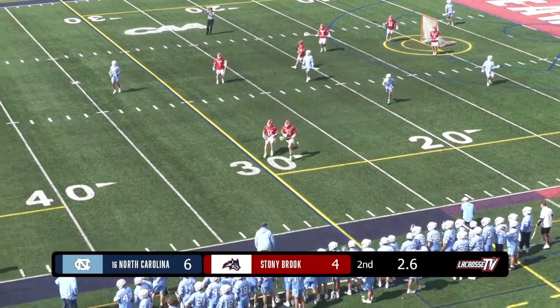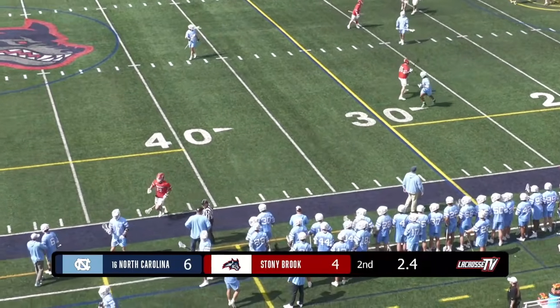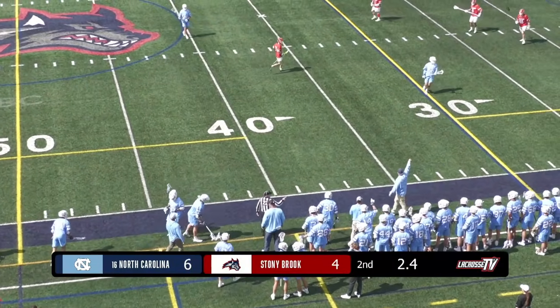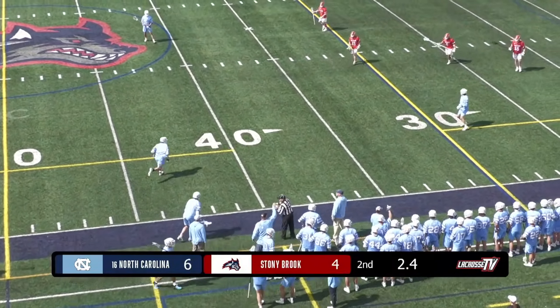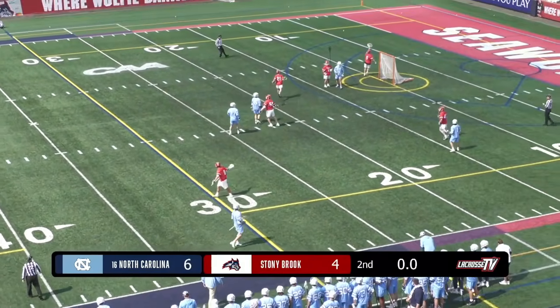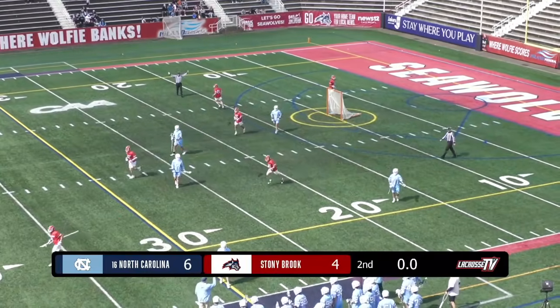Rebound not going to go, and with 2 seconds left, there's only going to be enough time for Stony Brook to set it all the way downfield quickly, unless it's staying with North Carolina, which indeed it is. But even so, they really won't have time to get that final shot off. They'll have to take a wild one, and it's not going to be on target.